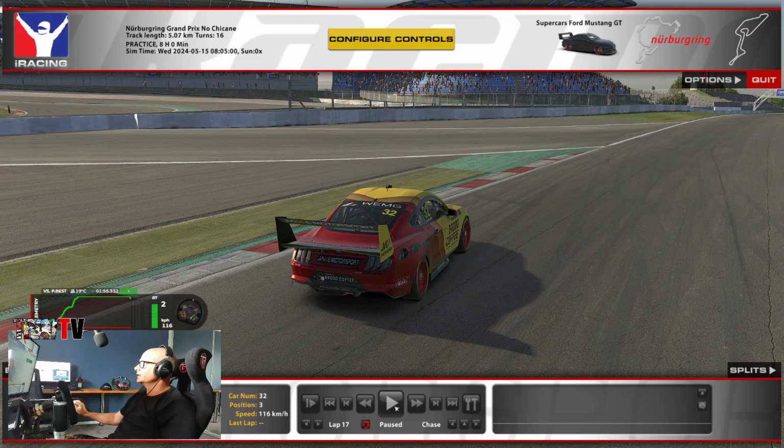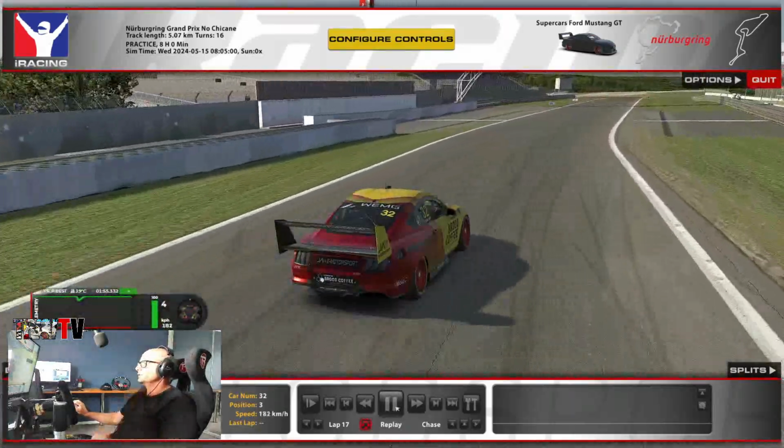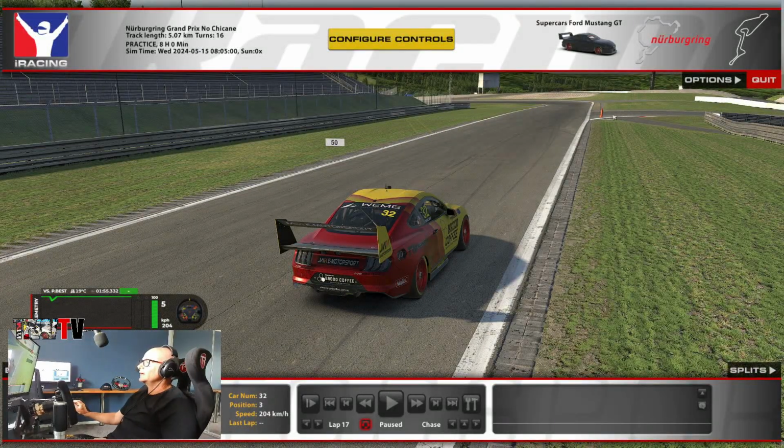So coming out of here in second, guys, up to third, up to fourth, I think go up to fifth as well. Yeah, all the way up to fifth. So probably with everyone, use the witch's hats. That's what I use for my brake marker.